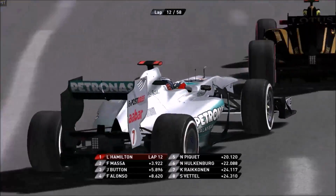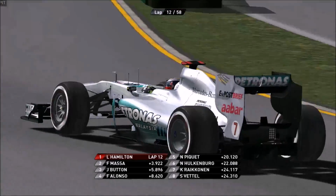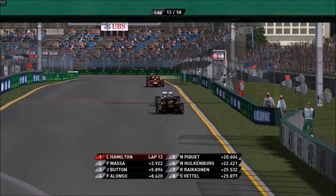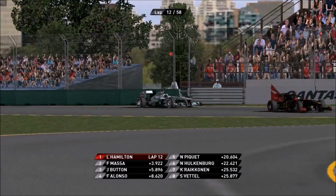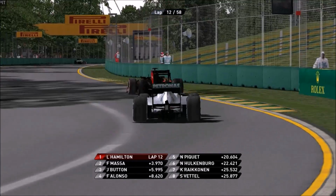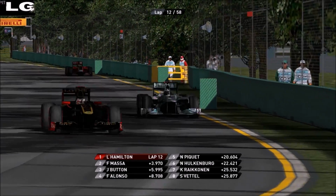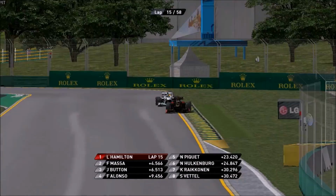Raikkonen defending into turn 15. Going to make life difficult for himself down into turn 1. Closing up behind these 2. Still trying to work out what that livery belongs to. Moving about a bit. There's some good traction on that FJR coming out of the slow corners. Seems to pull away quite a bit into the pit straight. Raikkonen is moving about a bit.